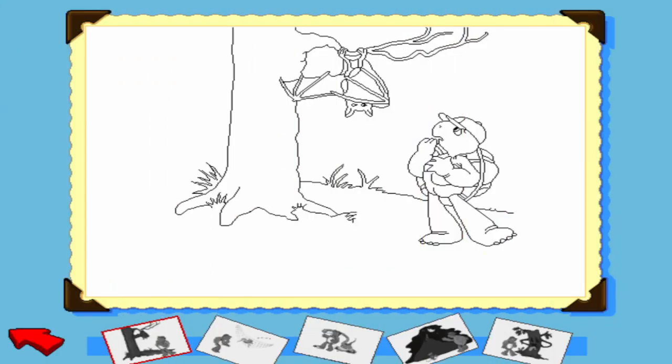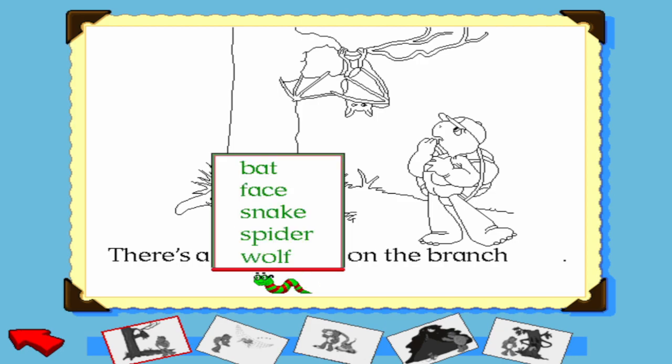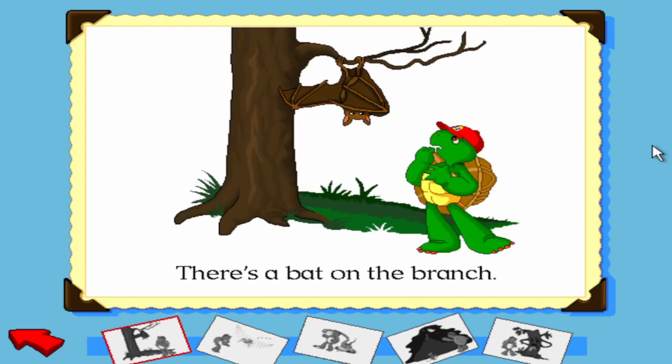Mr. Bookworm. Good stuff. Fill in the blank to make a sentence about this picture. Bat. There's a bat on the branch. There's a bat on the branch. Cool.